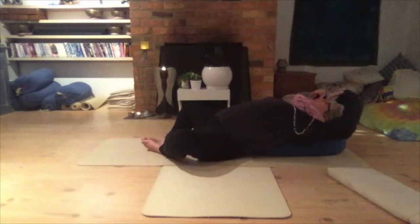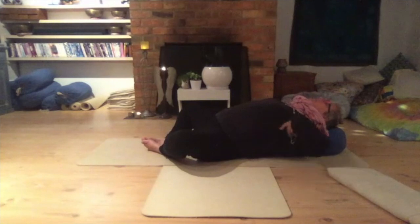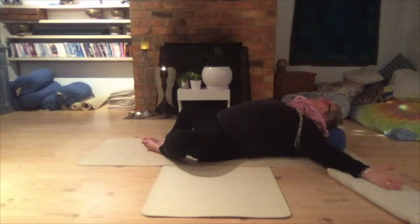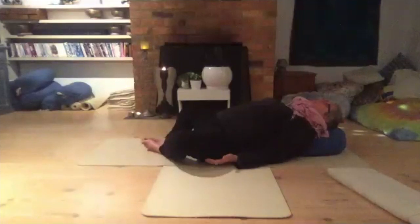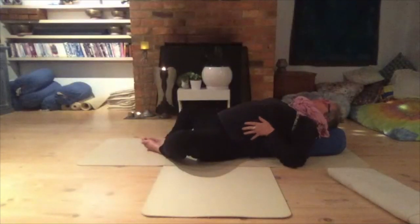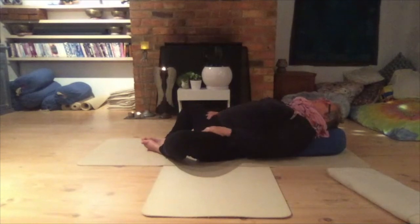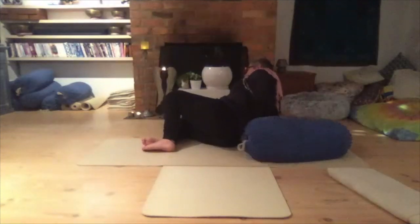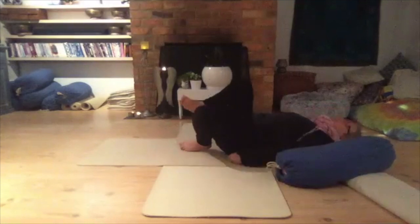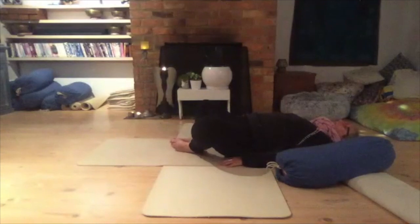Now I'm going to bring my arms out to the side, because I also want to experience this nice sensation up the side body. And for me, I feel that with my arms out to the side. But for you, you might feel that more if your arms are up and over the head, or if they're down by the side body. So feeling the expression of your wood element here in the side body, also in between the legs. If you're coming down just onto the earth because you haven't got the bolster, you might like to come down laying flat first and then bring the legs up. Your choice.